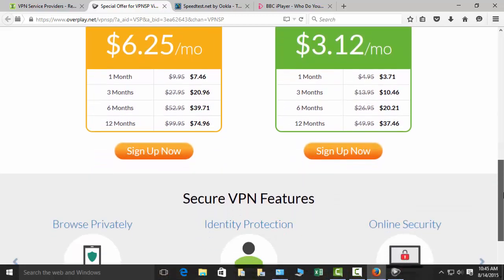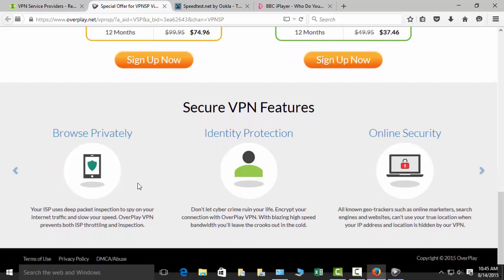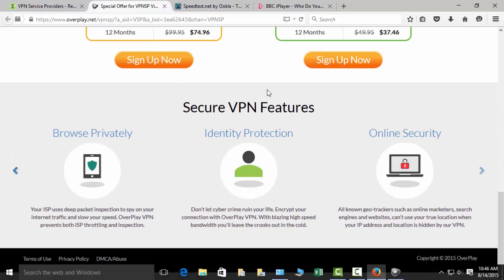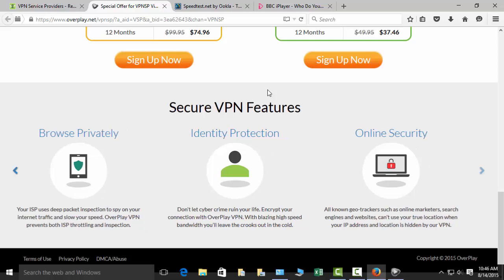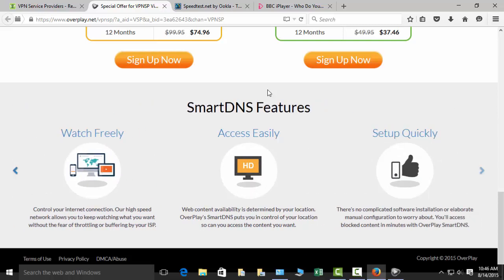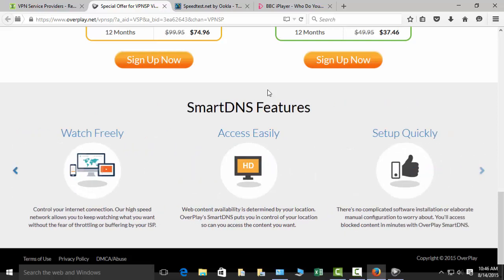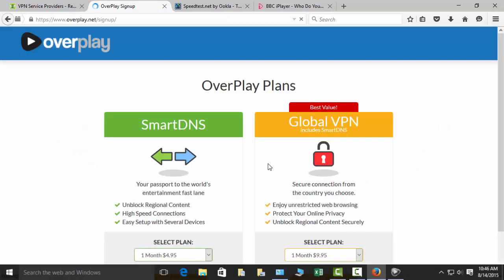When we talk about their VPN service, they mentioned a few of the features here, and you can scroll across and see a number of their Smart DNS features as well. In general, when we talk about VPN, you're looking at that secure encrypted connection, so you're going to protect your privacy online. This is especially important when you are traveling. If you're in, let's say, a hotel or any unsecured network or Wi-Fi hotspot, then you're going to want to use a VPN in those scenarios.